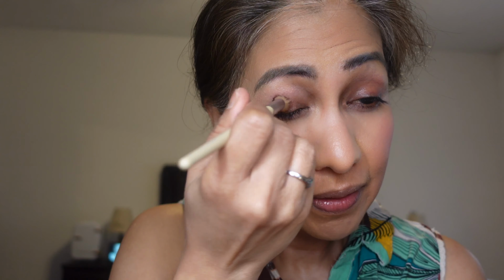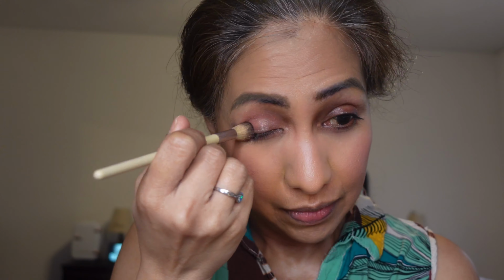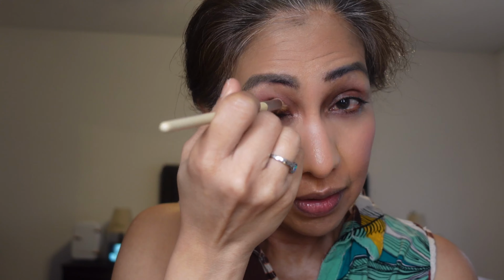Yep, there you go. I'm going to use now the Vice Cosmetics eye palette in collaboration with Ann Klutz. Yep, I love the colors of that eye palette, as you can see. And I've learned that if you're in doubt, you just have to blend it out. So that's what I'm doing.